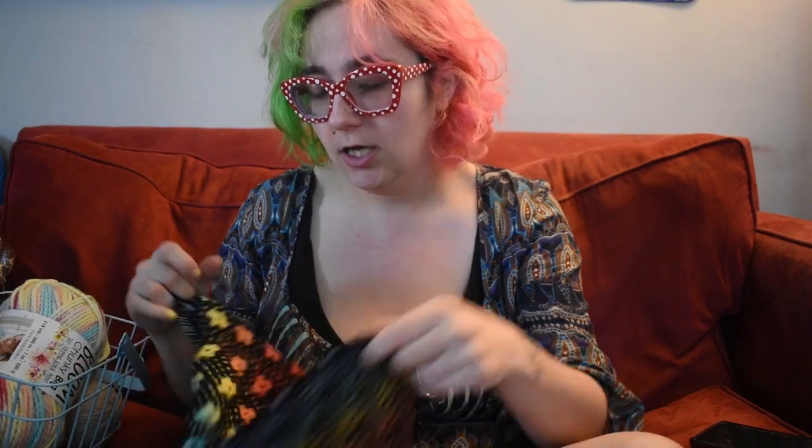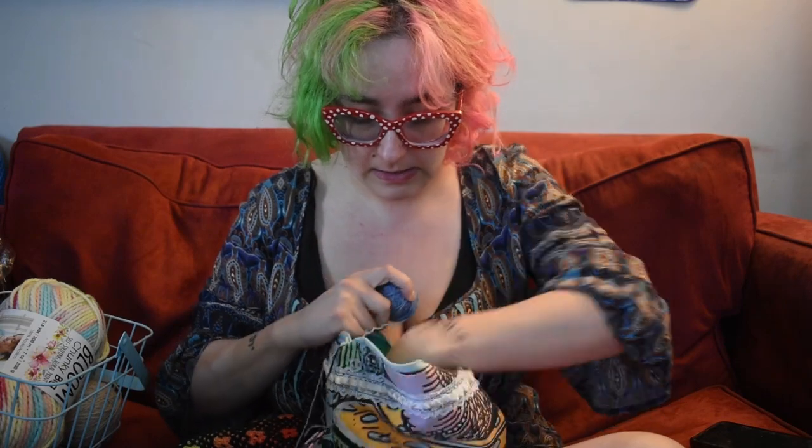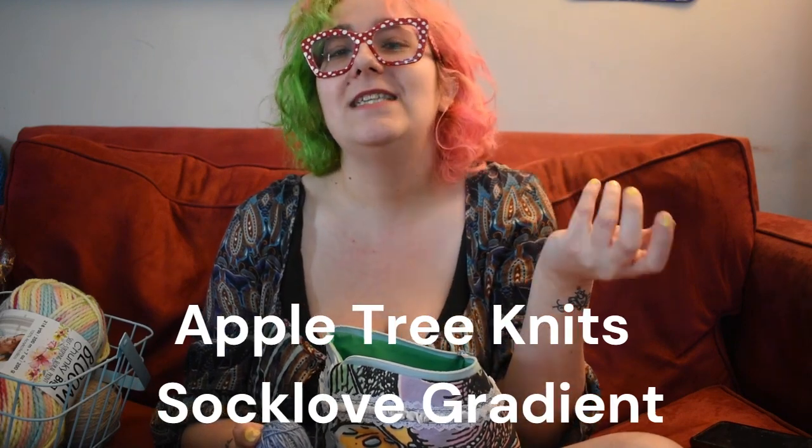It's my Bebemo shawl, or the Great Gig in the Sky shawl. I've been calling it both because they both are very meaningful things to me. It is being made out of Knit Picks fingering weight in black, and then this is Apple Tree Love Sock Gradient in the colorway Chakra.